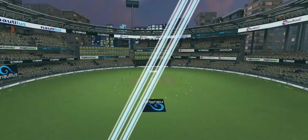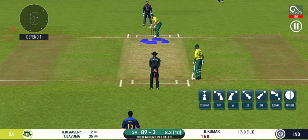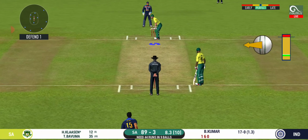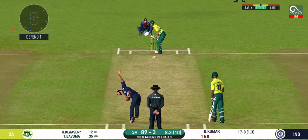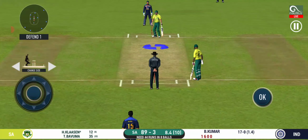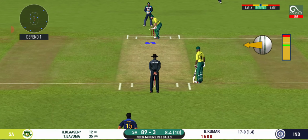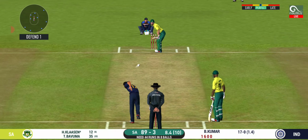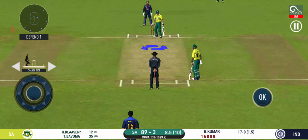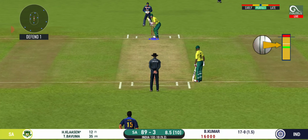That's hit straight to the fielder. The bowler is bowling from his favorite end. They should look at varying the pace a bit. It is getting too easy for the batsman. The wicket has played out very well here with a little bit of help for the bowlers initially.